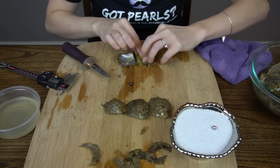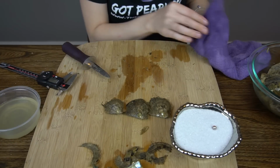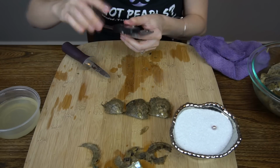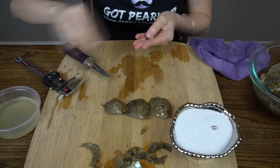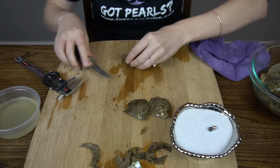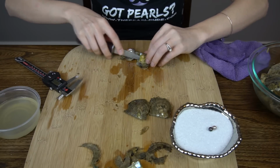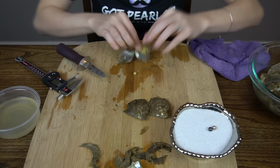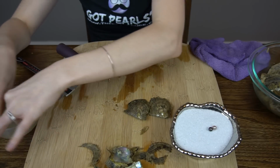Black. No twins. That had a lot of meat in it. 7.58. This one has a hint of green reflecting on it. 7.58. It's really pretty. All right, I can't tell what it is because it's so wrapped in meat. It's a light, kind of off-white, I think.